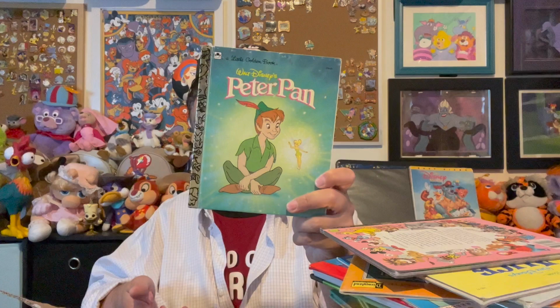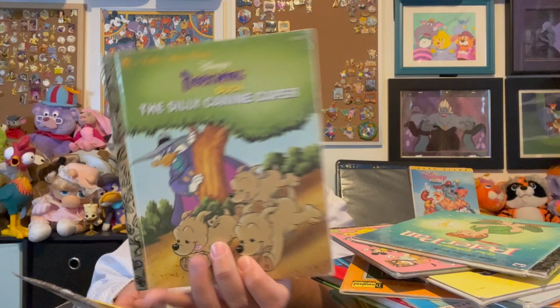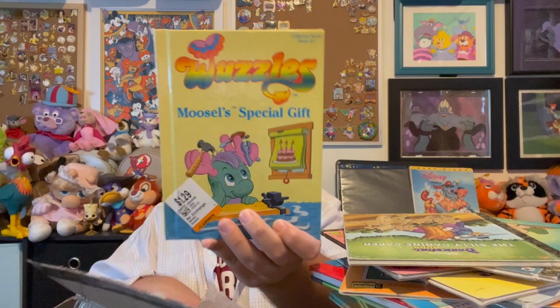All right, two more books. The Silly Canine Caper, Darkwing Duck. Figured I needed some Disney Afternoon cards. And then finally, my umpteenth copy of Moosel from the Wuzzles. Woo! That was a pile of books. Lousia, you're finding all of the best stuff, I swear.